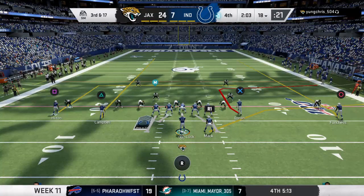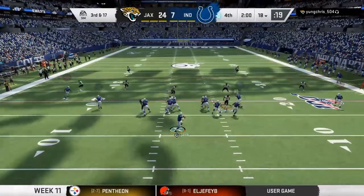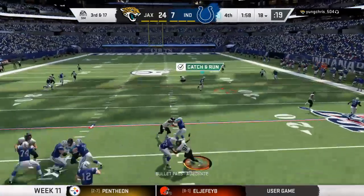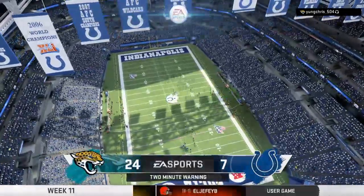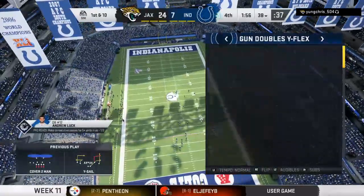Luck and the Colts looking for something big here after the sack. This is 3rd and long. Luck. Wide open receiver complete. Down under 2 minutes to go in this football game.